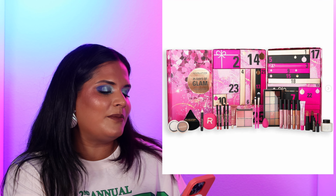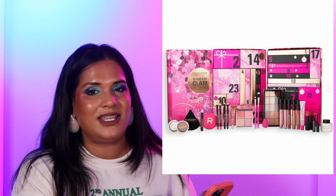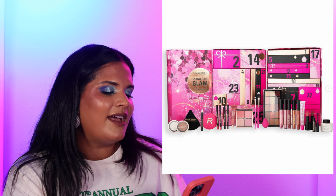I guess when it comes to makeup, it's nice to know what's in there so that somebody maybe with a deep skin tone doesn't purchase this, because that would be kind of a waste of money, right? But overall, the packaging's cute and it's an easy skip for me.